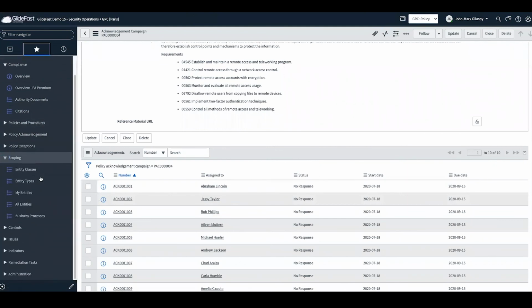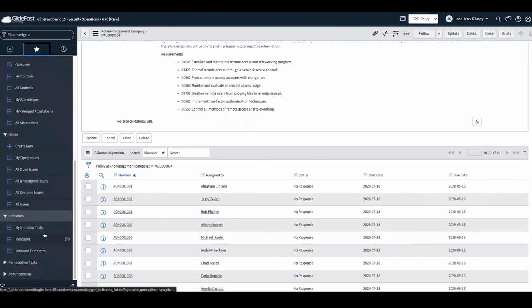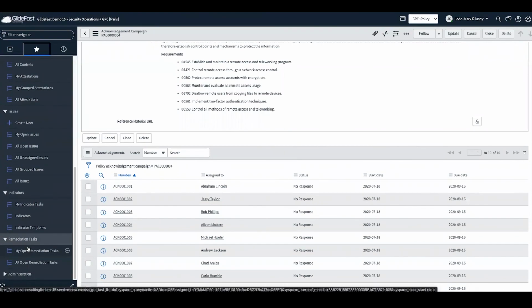And then, of course, scoping is the concept we talked about fundamentally as a foundation for all GRC. It's the entities. It's the records in the system that present risk and need to be maintained and monitored for compliance. The controls are the actual records where we do our testing, the attestations, the testing, the subjective perspective on whether we're compliant or not, our issues of non-compliance that need to be addressed. The indicators are those queries in the system that we want to make objective. And then the remediation task is how we are going to address the problems that arise.